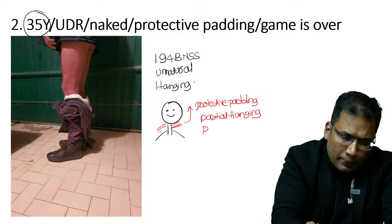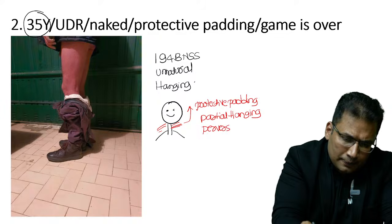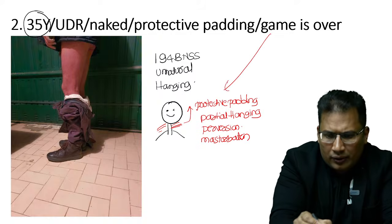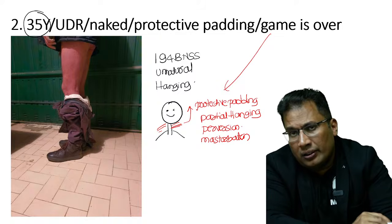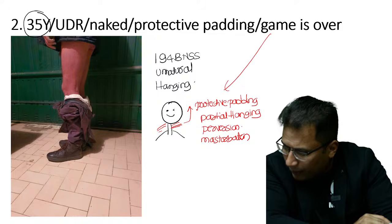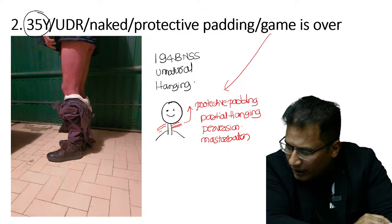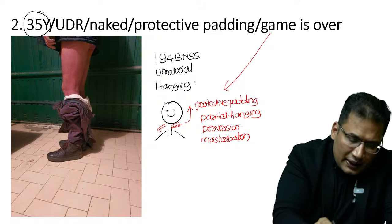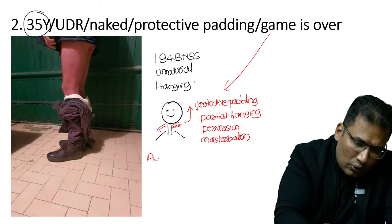Suffering from sexual perversion, engaged in masturbation. So the game is over. Life is also over. Anyone, what is this case? Shubham, Rakesh, what case is this? Who will tell? Anyone? So this is a classical case of autoerotic hanging.